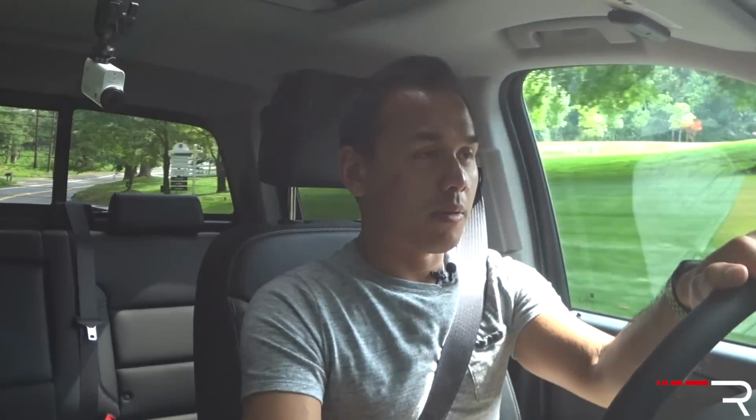Now, I haven't had a chance to test the new Ford EcoBoost, but the Ford is rated to get like 3 mpg higher than this. So, if you guys can keep your right foot intact, these pickup trucks can get pretty good gas miles.